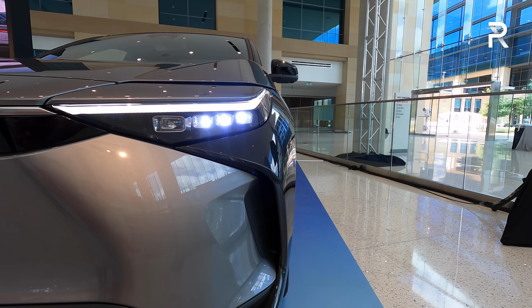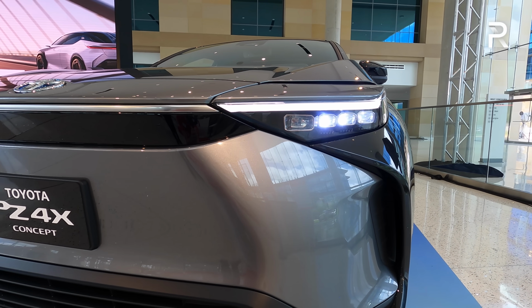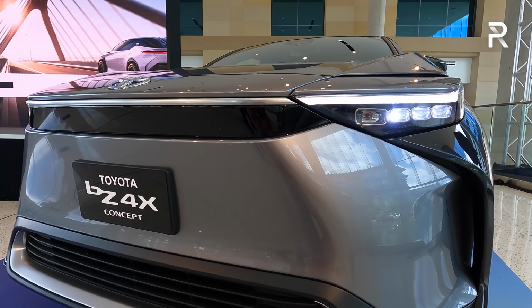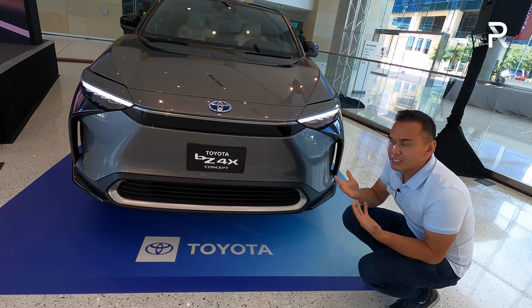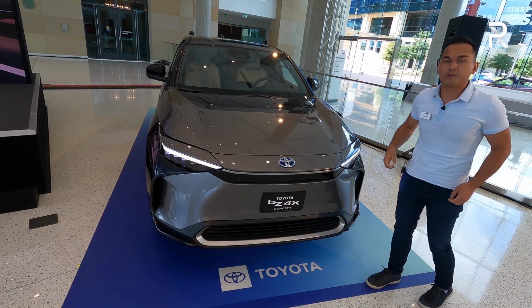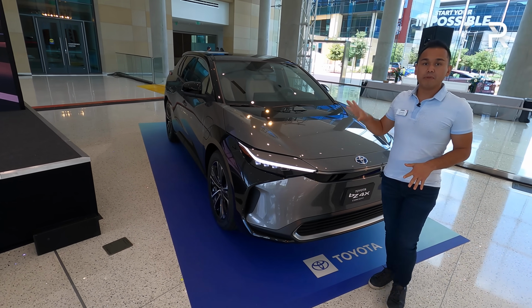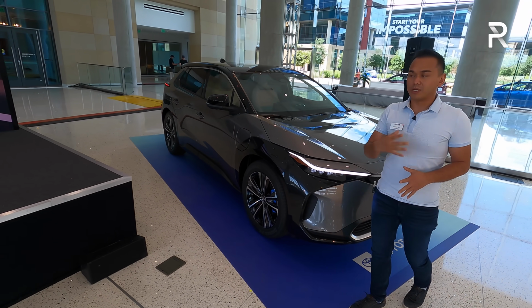You have some vents here, I'm not entirely sure if they're functional, and you have this very interesting, distinctive LED daytime running light, which should also be an LED turn signal. Remember, this is a concept car, so we may see some of this change. Toyota says that they have a full production version of the car being unveiled toward the end of the year, because this is going to be a mid-2022 model year when it does go on sale in America.